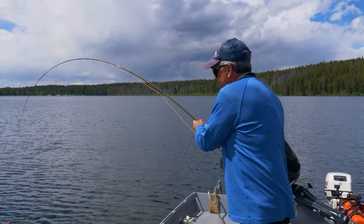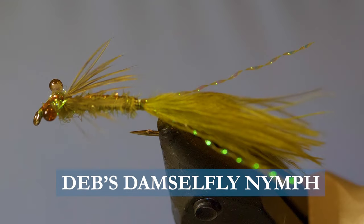Deb's gonna tie a fly. Sounds good. Welcome to the bench. As promised, I'm gonna tie you up Deb's damselfly nymph.